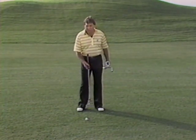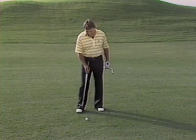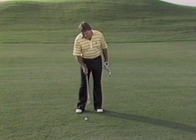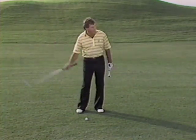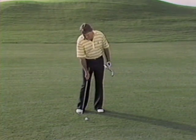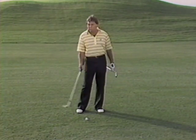Mainly, I play the ball in the center of my stance for this shot. I try to keep the club on a nice, even path. I never want the club breaking up too sharply or abruptly. I want it going back nice and smooth. A slight turn. I don't want my swing very long.